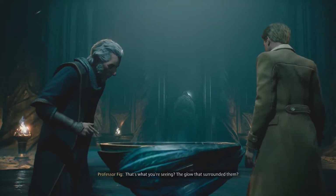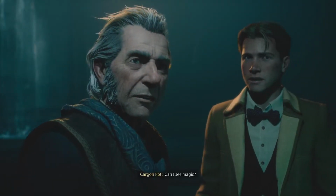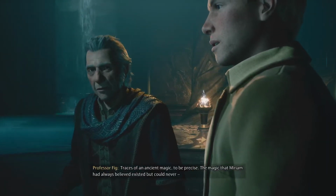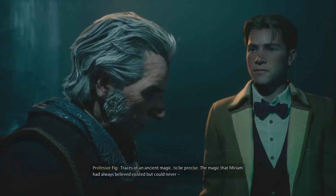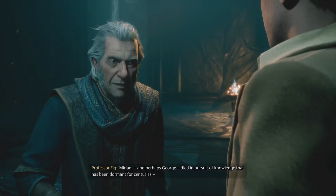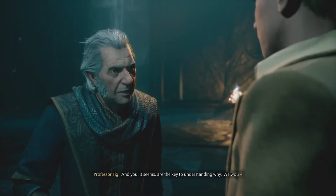That's what you're seeing. The glow that surrounded them. Yes, sir. Astonishing. You can see magic? Traces of an ancient magic, to be precise. The magic that Miriam had always believed existed, but could never see. Miriam, and perhaps George, died in pursuit of knowledge that has been dormant for centuries. And you, it seems, are the key to understanding why.